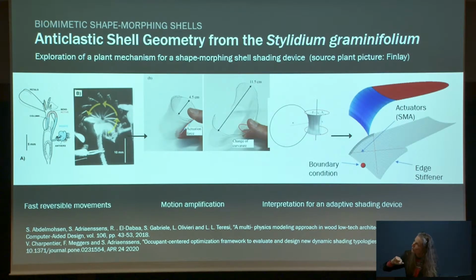So we were very interested in that red part, which, when we looked at it, has this kind of anticlastic geometry. And we built a small prototype there. You see that it is doubly curved, but if you press on it just a little bit, this thing opens wide. You get a large change of curvature with very little input. And that's what we're interested in, these adaptive facades. We're interested in shapes that change a lot, dynamically amplified by just actuating it a little bit.